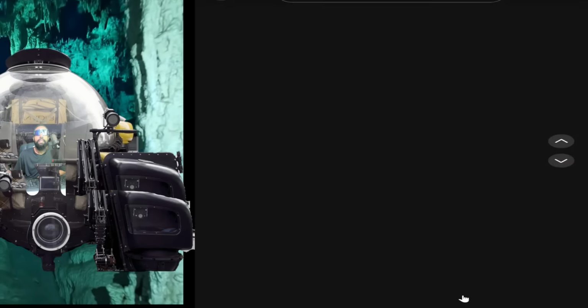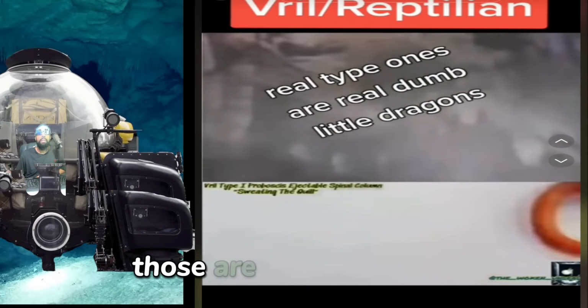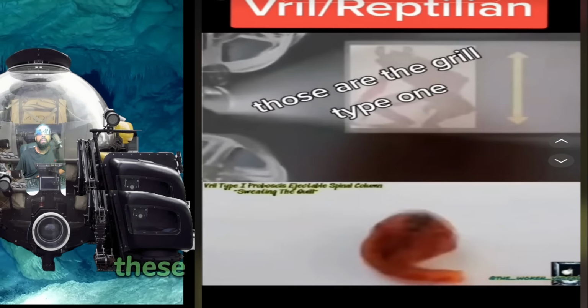Called the Rill. They come up from underground different spots all over the world. There's a 1 to 1.5 foot tall one. That's the Rill type 1. The type 1s are covered in red diamond shaped scales. Rill type 1s are real dumb. Little dragons, those are the Rill type 1.